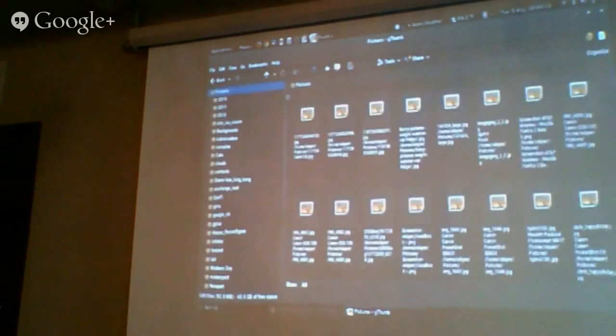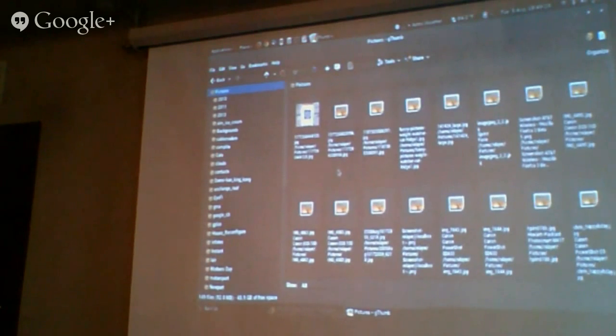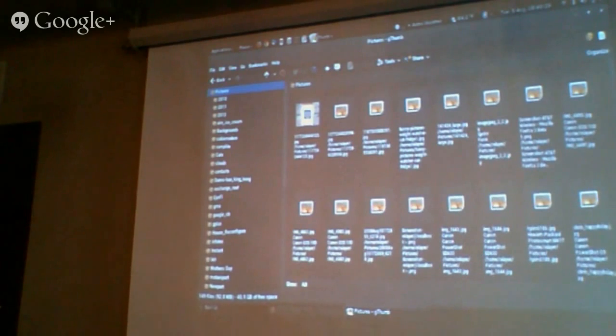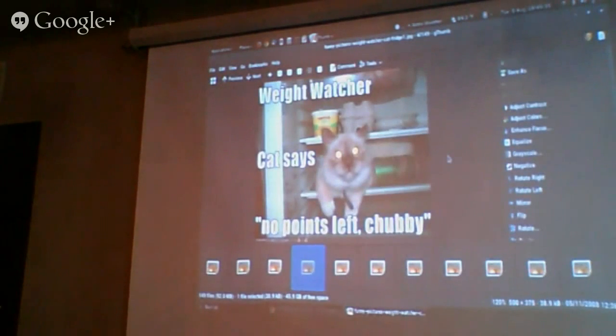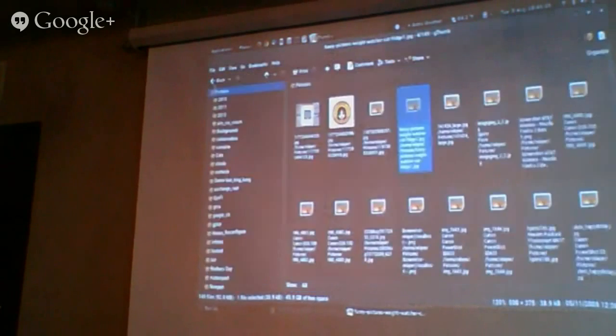What pictures? Boy, I wonder what pictures I have on my computer. I did not vet this, so it'll be just as much a surprise to you as it will be to me. Hopefully not. Nothing bad. Sure, there's nothing bad. Remind him, I take offense at that. Oh, God, here we go.